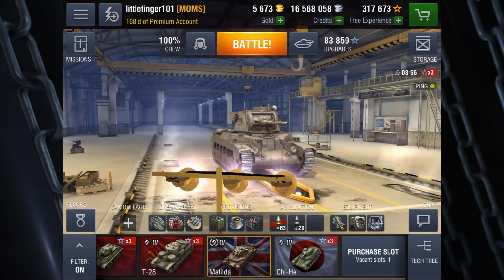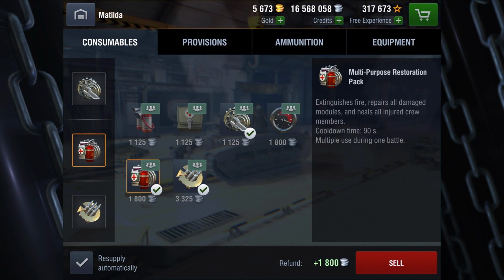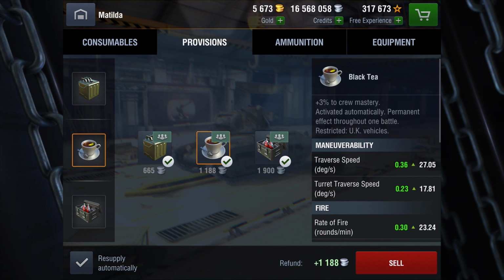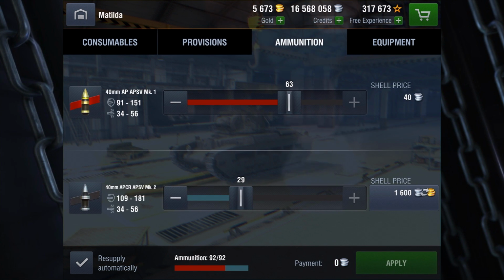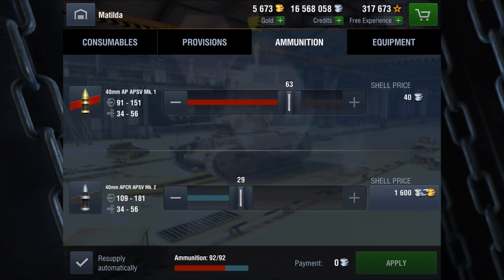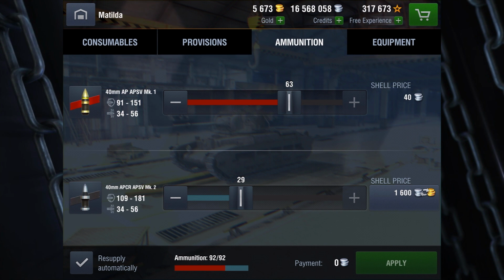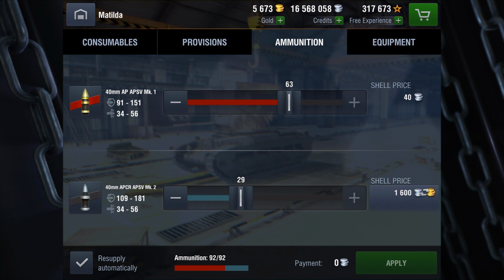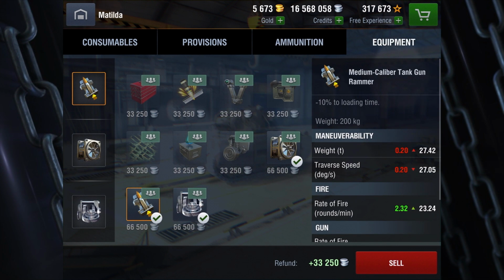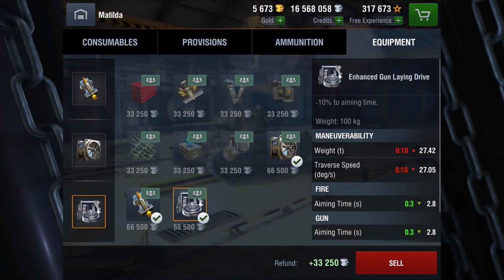So anyway, let's look at setup on this. Repair kit, multi-purpose, adrenaline, provisions, running standard fuel, black tea, and protective kit. 63 rounds of AP and just under 30 rounds of APCR. The gun does actually have pretty good penetration values for a Tier 4 tank. Equipment, running the standard, gun rammer, vents, and gun laying drive.